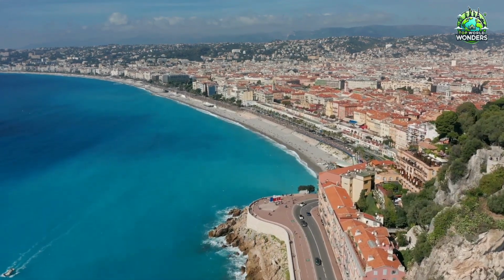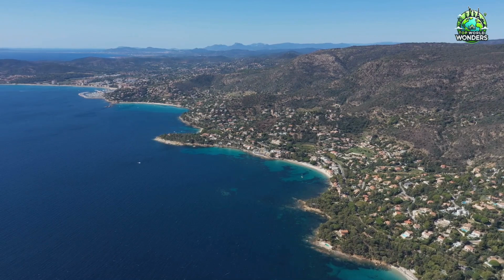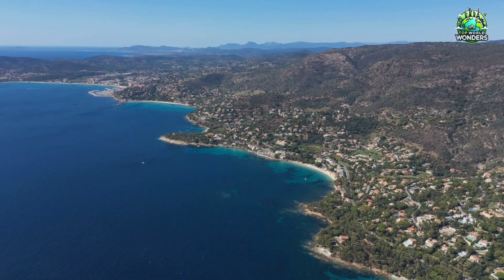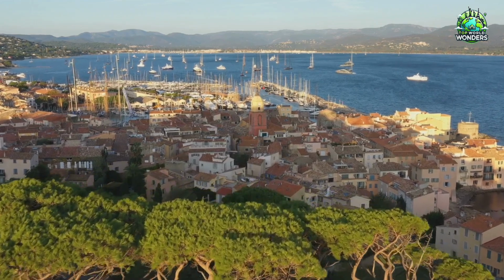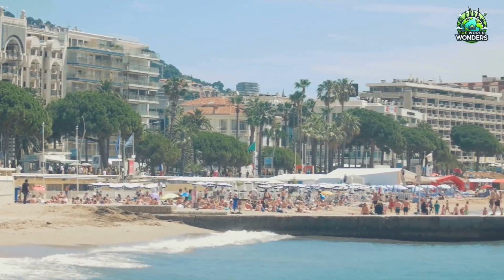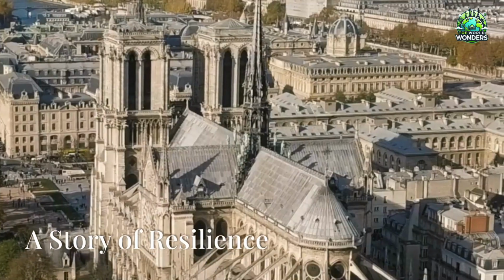Chapter 5. The Azure Coast beckons. Get ready to be enchanted by the Côte d'Azur, the French Riviera, a coastline where the Mediterranean Sea shines like a blue jewel. Here, glamorous resorts line the shore, their colorful buildings enjoying the sunshine. From Nice to Cannes, the air feels carefree, inviting you to relax on beaches and enjoy the Mediterranean charm.